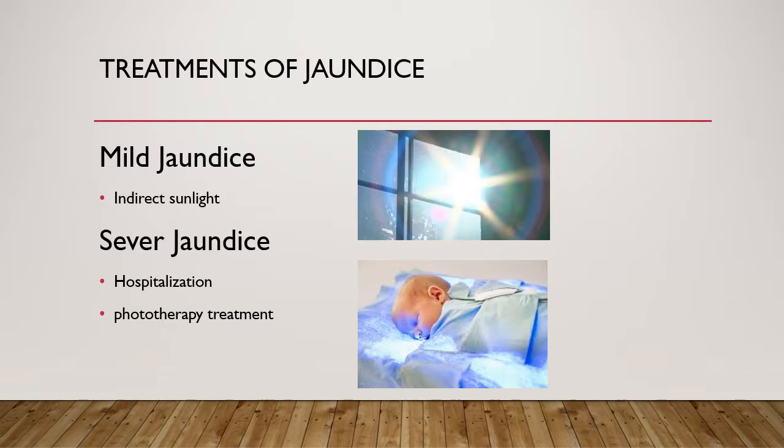The treatment of jaundice depends on the severity. Babies should be closely monitored for several days. For mild jaundice, regular breastfeeding or formula feeding should be maintained, and exposing your baby to indirect sunlight whilst just wearing a singlet and nappy should help the breakdown of bilirubin. For severe cases, phototherapy may be more effective. This requires the baby to be exposed to ultraviolet light to help the breakdown of bilirubin.